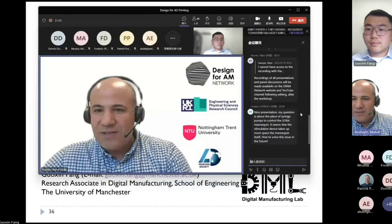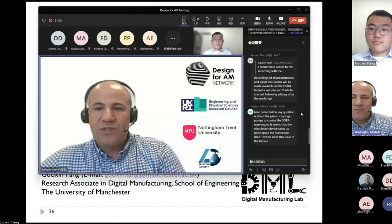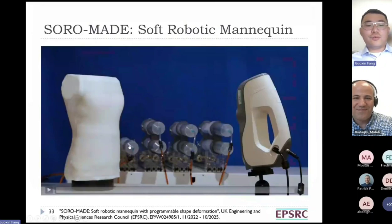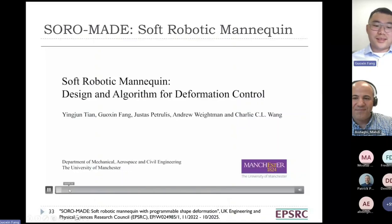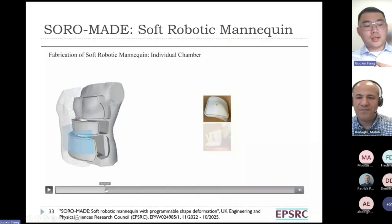Frederick is asking about the placement of the syringe pumps to control the mannequin. Yes, that is a very tricky question. The design of where to put those actuation chambers actually needs a lot of effort.